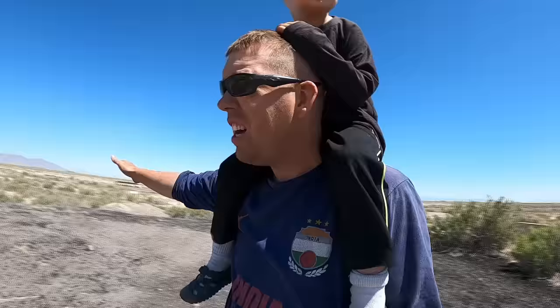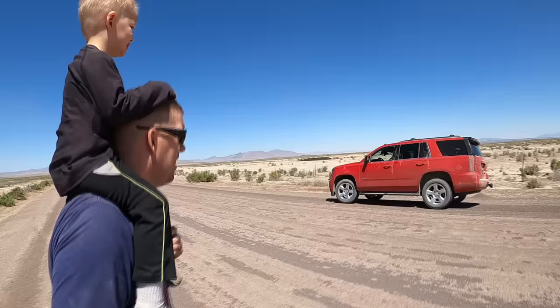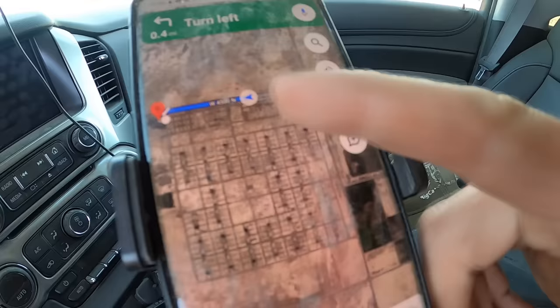As far as your eye can see, it's old abandoned roads and broken foundations. Lots of people. Oh, see this whole entire camp? We just explored this little tiny bit of it.